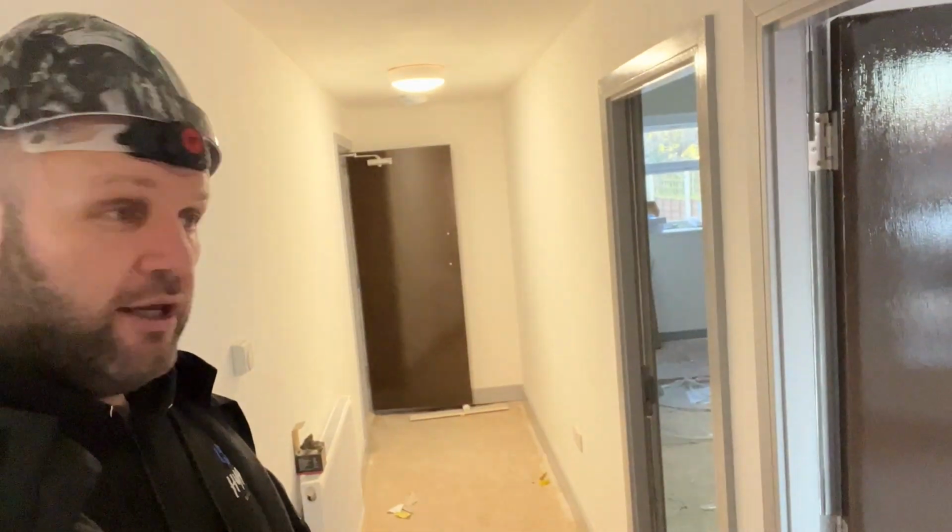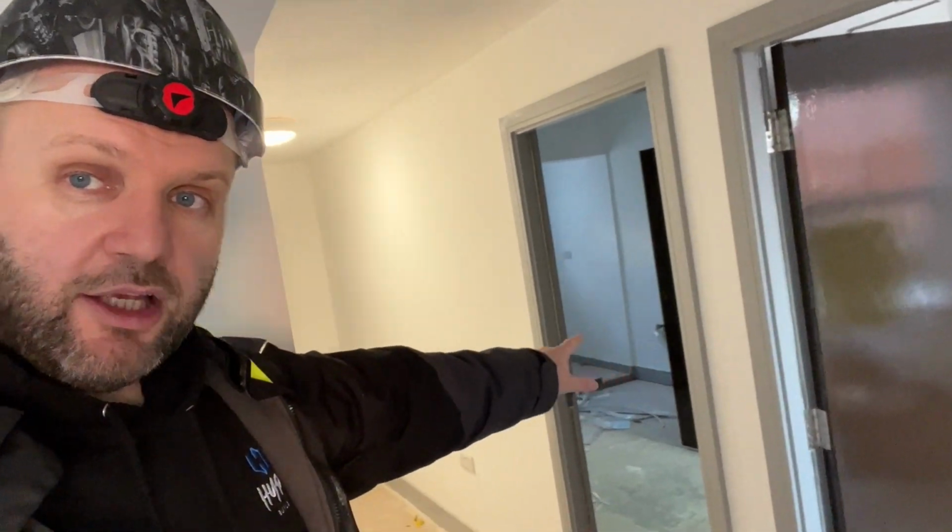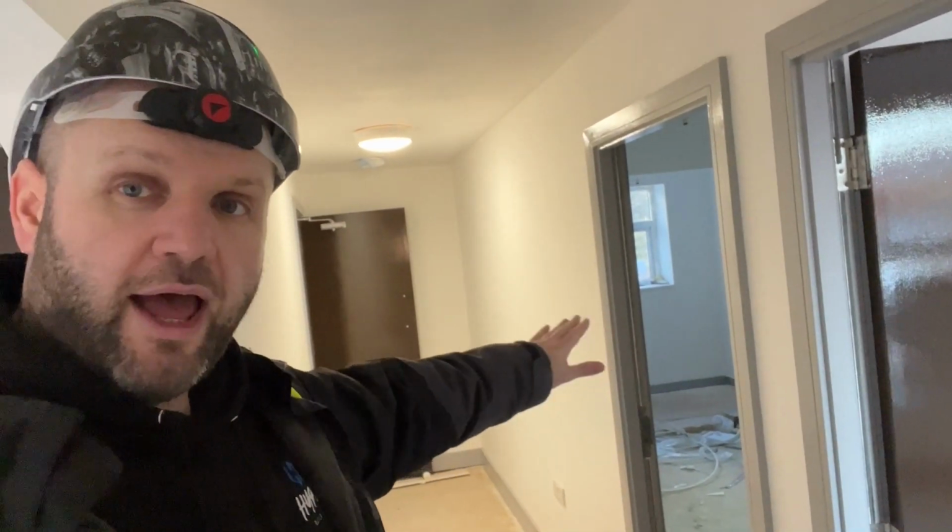So into the hallway. Previously when we first started, none of these stud walls were here. This was all just one big open space because this was the actual hair salon.